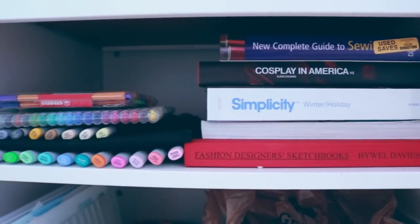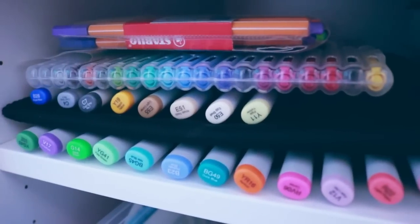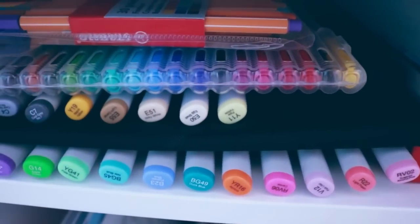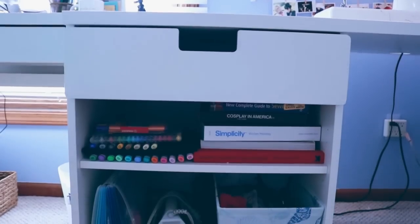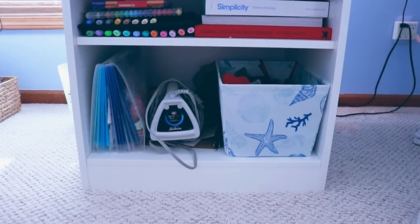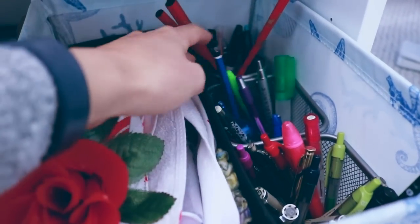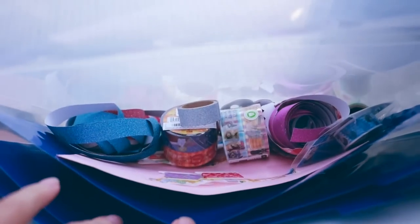Underneath on the shelves, I have my sewing and fashion books close by for quick reference, as well as my Copic markers and fine liner pens for artwork and planner decoration. On the bottom shelf, I have space for any prop and armor materials I'm currently using, like Fibra, my iron, and a bin for miscellaneous supply storage. I also keep my file folder of planner stickers and washi tape tucked under here.